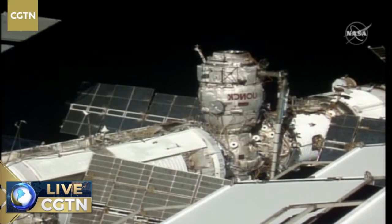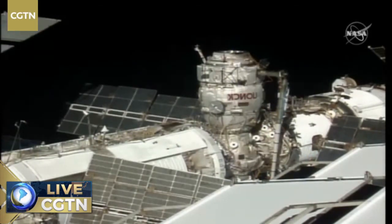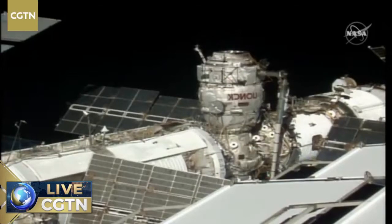What's the pressure? The current pressure is 100. And we got the warning signal for both suits. All right. And then please be ready to put the BSS Orlan interface unit in position for EVA.